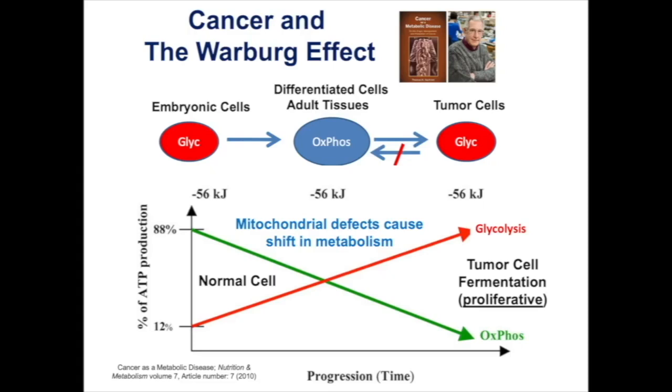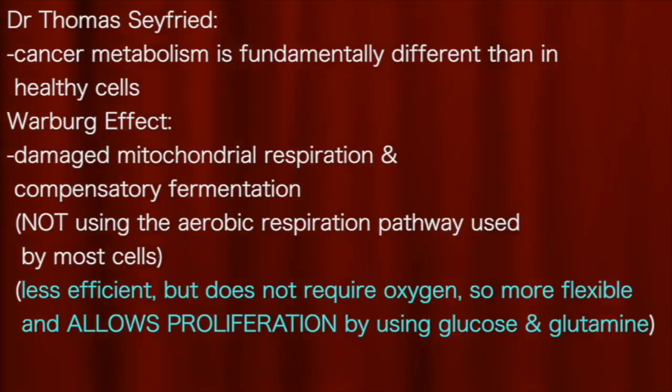I have published at least 7 articles or studies with Tom Seyfried, and we work together in different capacities. He explained to me the Warburg effect. Dr. Thomas Seyfried: cancer metabolism is fundamentally different than in healthy cells. The Warburg effect is damaged mitochondrial respiration and compensatory fermentation, not using the aerobic respiration pathway used by most cells. It's less efficient, but it does not require oxygen, so it's more flexible and allows proliferation by using glucose and glutamine.